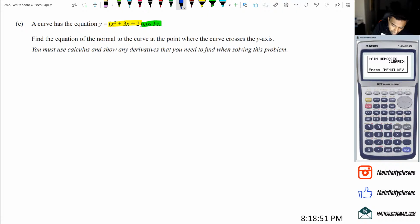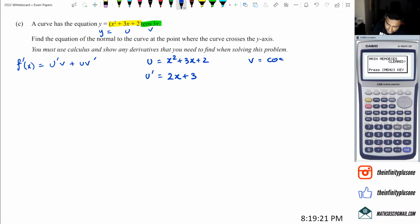I guess the first thing I'm going to do is call this y equals uv. And so I'm going to put this as f dash of x, which is u dash v plus uv dash. Once again, this is available in your formula sheet, so you don't need to remember it. So I've got u equals x squared plus 3x plus 2, which means u dash is equal to 2x plus 3. v is equal to cos 3x. And when I differentiate cos, I'm going to get negative sine 3x. And of course, don't forget to multiply by the differentiation of this, which happens to be 3.